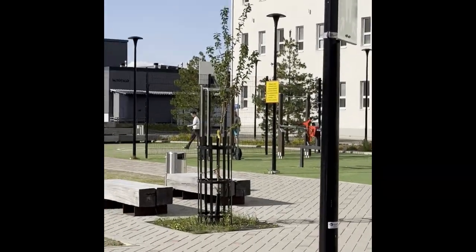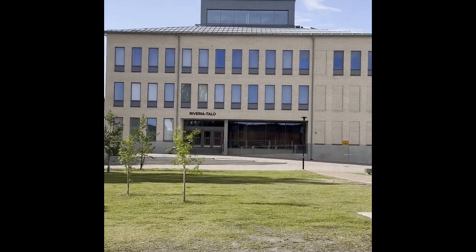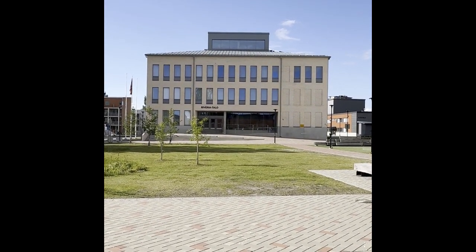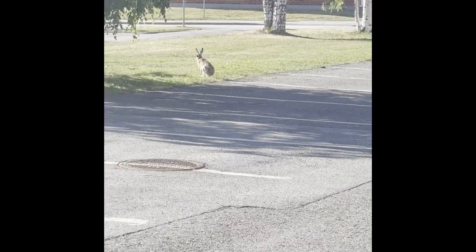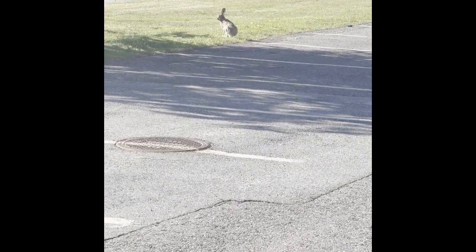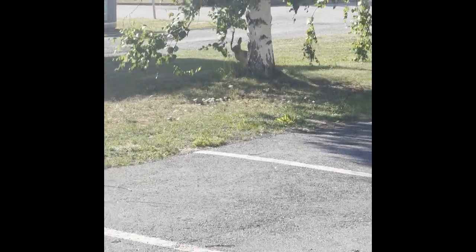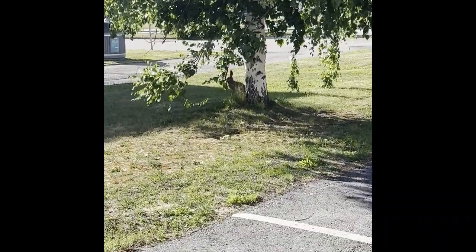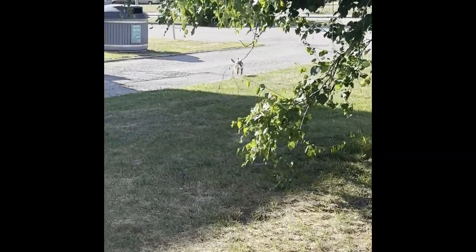And they have a play yard. They play basketball, for example. And there you will probably study practical nurse. A rabbit here in Riveria House. City rabbit. Let me see how close it is. Let me go. It starts to run away.